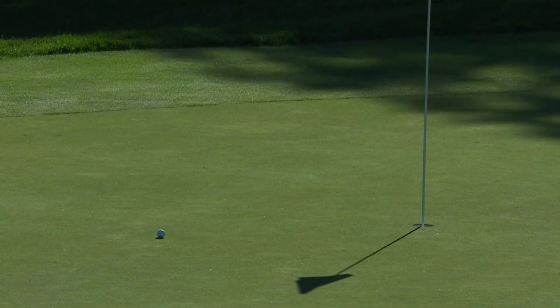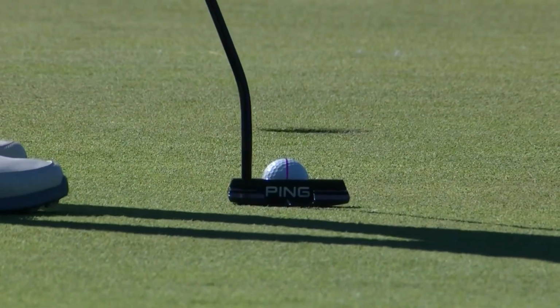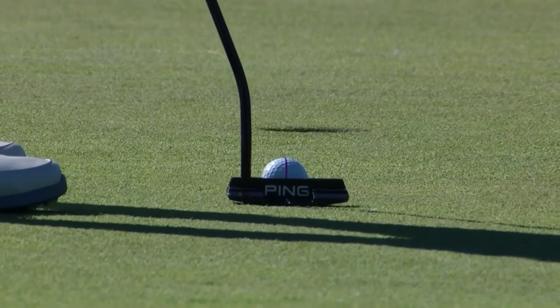But I like how she released through that, though. Oh, is it going to go in? Oh, what a shot. Really close. A thought or something will creep into your head and you just need to have a quick reset.